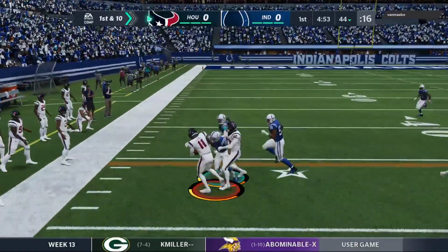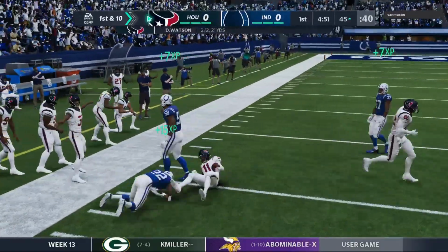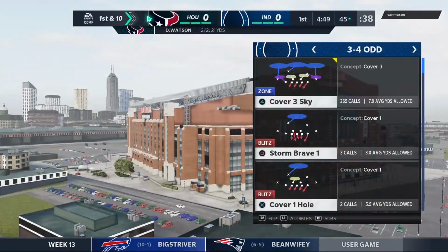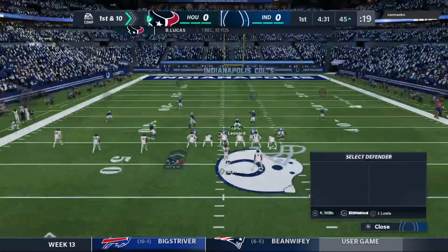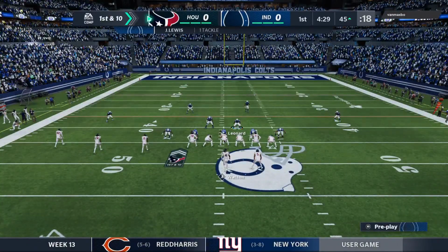Quick throw completed by Watson. And he'll be corralled out across midfield down to the 45. They get 10 more there, and I believe that'll be enough for another first down. It will.